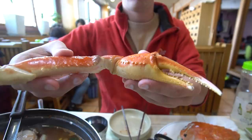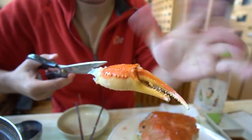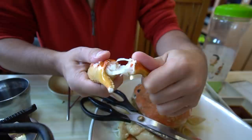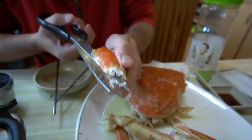Okay, the moment I've been waiting for the most is here, the claw. So let me just crack that open, and that's gonna be pretty tough to break into, but let me go in with the scissors here. Try to break through that. Oh yeah, and maybe I can actually just bend this backwards. Pull that out, not too much meat there, but you can see that meat in there. One more snip, and I should be able to see it. Oh man, that is tough. There we go.